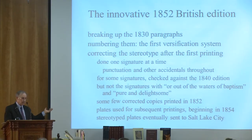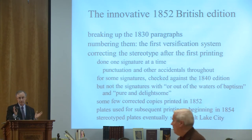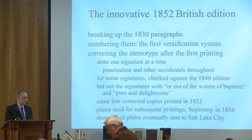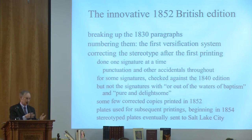The one that had been done in Cincinnati. And so sometimes they would make the change, but they didn't make, for instance, the two that we mentioned. They missed those. So you didn't get the "pure and delightsome" in this edition, and you didn't get "or out of the waters of baptism," because they didn't look. But they made other ones that were in the 1840, so it's a mix.